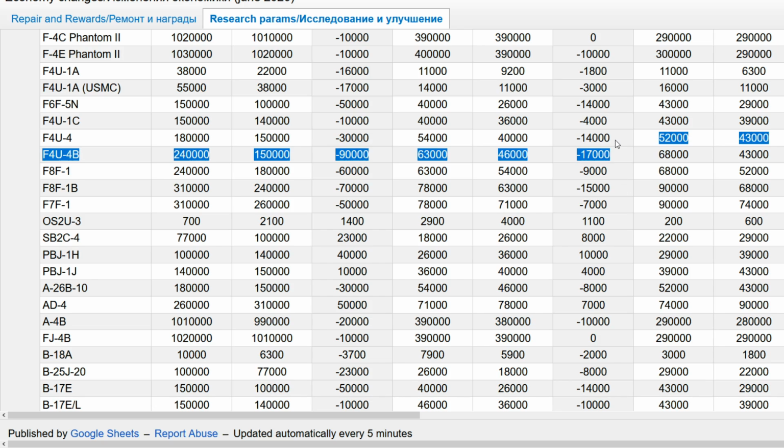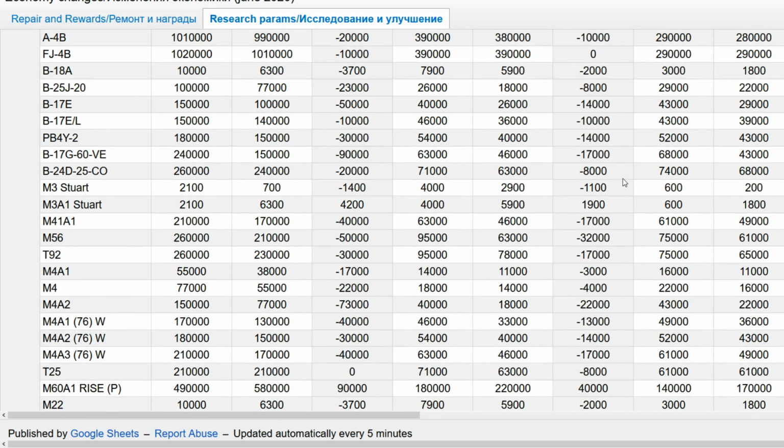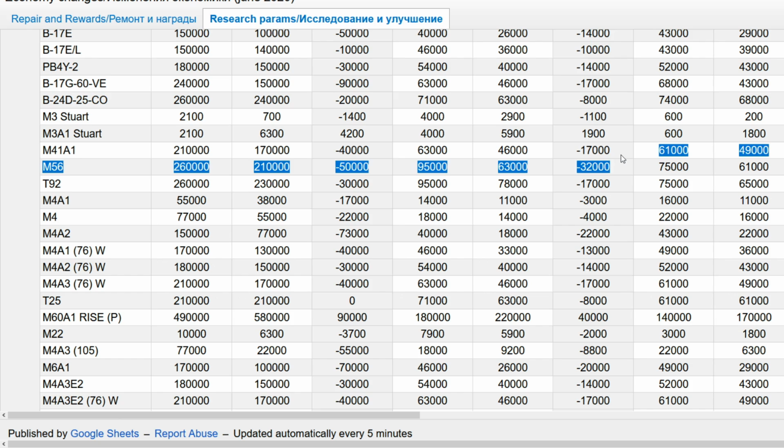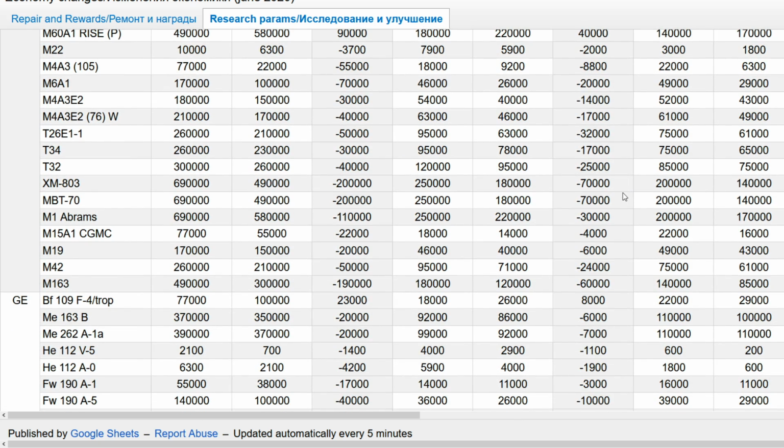So you can see here the F4U-4B and the F4U-4 going down by 17,000 and 14,000 respectively, 10,000 for the A-4B as well. Not a huge change because it's still 380,000, but it's a nice little change. Then stuff like the M56 down by 32,000. These eventually add up over time. 70,000 for these two vehicles, the XM803 and the MBT-70, and 30,000 for the M1 Abrams.